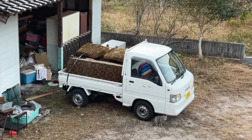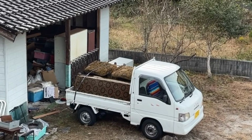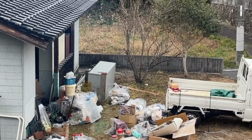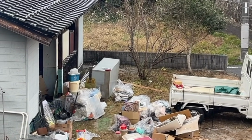It's estimated that there are around 8.5 to 10 million Akiyas in Japan. Just to be clear, an Akiya doesn't always mean the house is abandoned. It simply means it's vacant, sitting unused, sometimes for years.